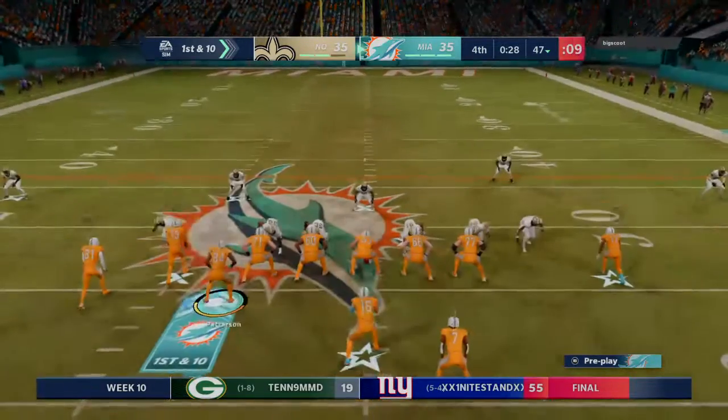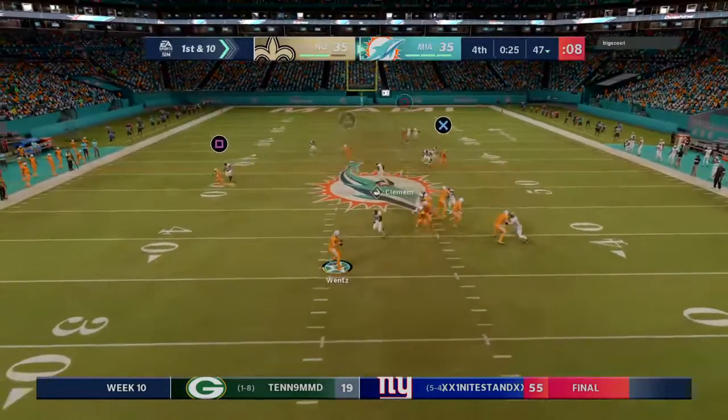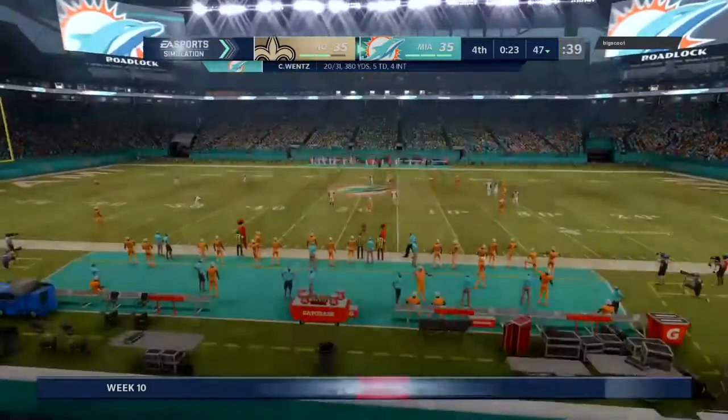In a perfect world, they know what hash they want to get to for their kicker, and they already know the distance that he feels comfortable. That'll dictate what they do on offense. See if they can get in his range.